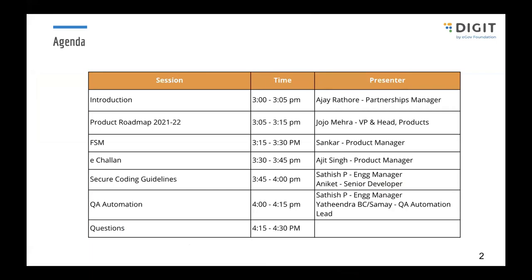And the good thing about eChallan is it's one of the modules which was contributed back by a partner. Bell had contributed the module back, and we are seeing a lot of co-creation in the market with the partners. So you're going to be hearing a lot about the ways in which we are engaging market participants better.